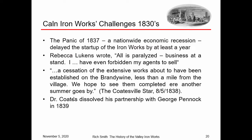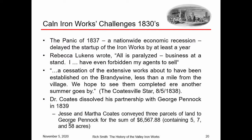Dr. Coates dissolved his partnership with George Pennock in 1839. Jesse and Martha Coates conveyed 3 parcels of land to George Pennock for a sum of $6,567, containing 5 acres that he bought outright, the 7 acres Martha inherited from Isaac, and the 58 acres that he had bought jointly with George.